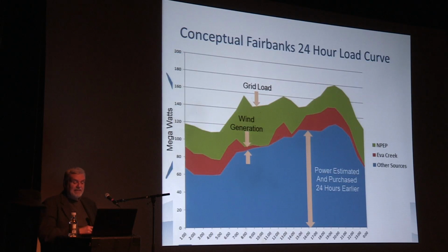So that blue is our guesstimate for the day. The green peak is, there we go, the green peak is the actual load during the course of the day, and then the red is what Eva Creek is producing, and of course this is going up or down as there is wind or isn't wind. And so at some times there's a lot of load following, and at other times not very much. And these plants have a little trouble going to meet some of the lower loads, and of course they run out at some point and you have to start another one.